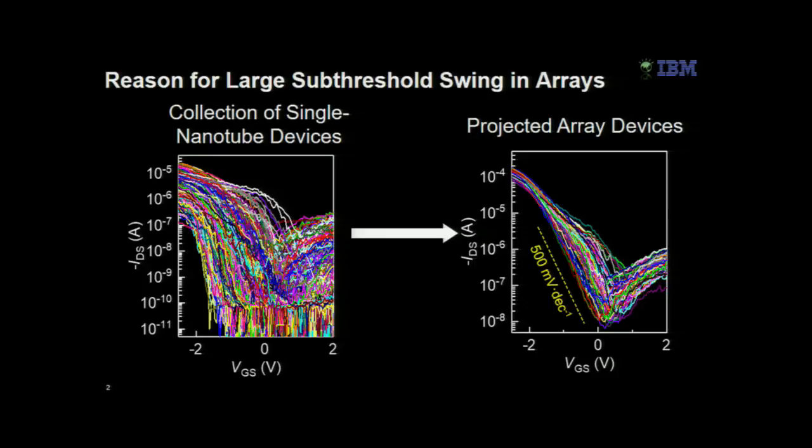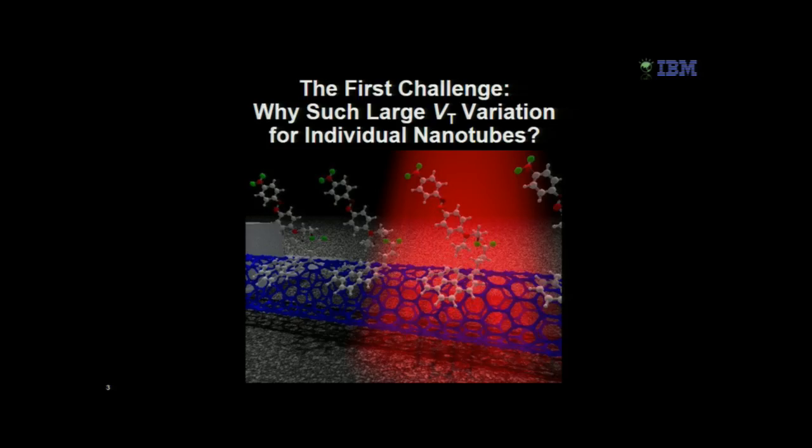So when you pack these individual nanotubes into linear arrays, the way we do it is basically randomly select 50 curves out of this collection and then add them up. And then you will find the sub-threshold swing of this hypothetical array transistor is also limited to only 500 millivolts per decade, because each nanotube is turned on sequentially with the increase of gate bias. So the first challenge is very clear, right?